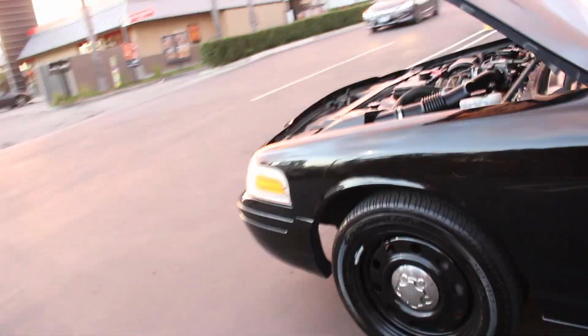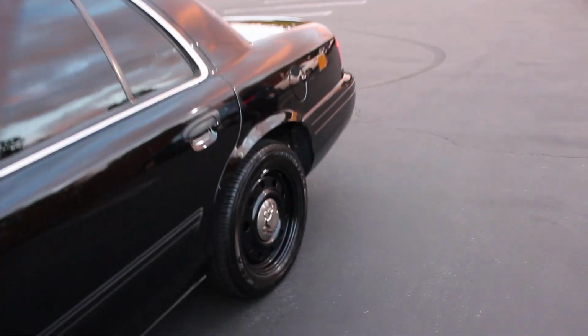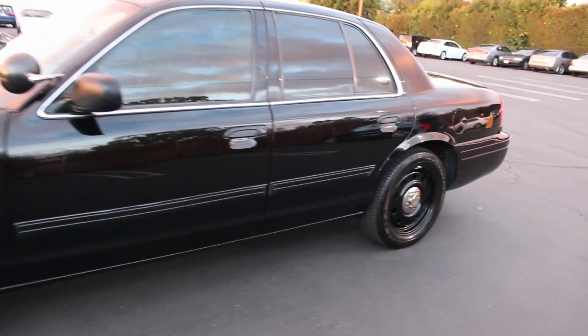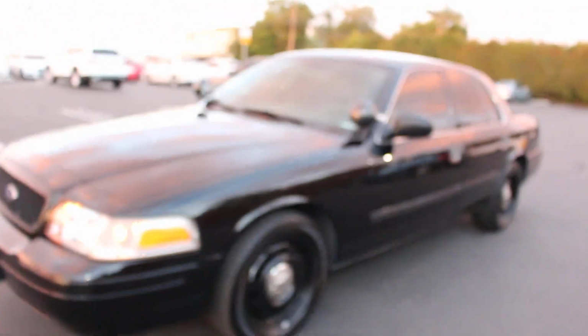So I do have front wheel wig-wag flashers, four clear strobes. Those are completely legal to have, so we're not breaking any laws. One last final look here for us. Clock is ticking. Gotta go.